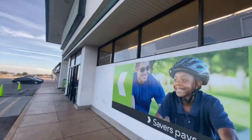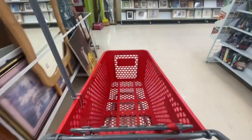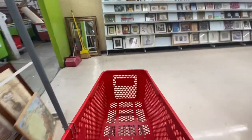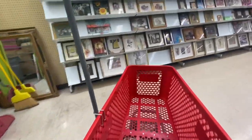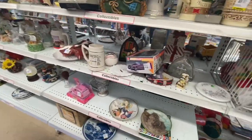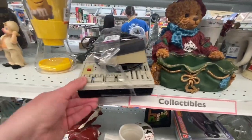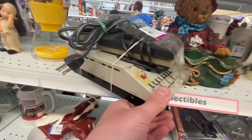Great find. Heading into one more Savers before we head back up to St. George. Wish me luck. One super underrated section of any thrift store is the art section. Always check that out. I didn't find anything, unfortunately, but it's always worth a gander. Always look for numbered art prints. Those are probably the biggest indicators that the art could have some value.